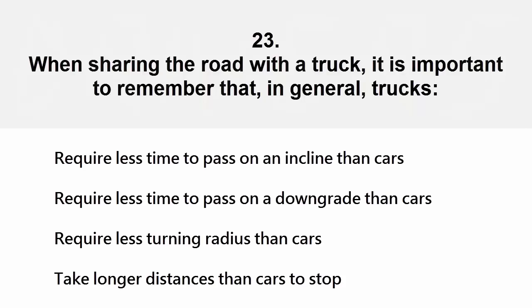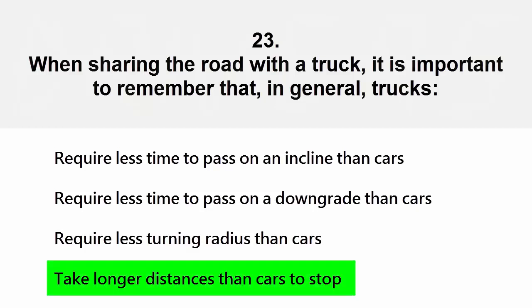When sharing the road with a truck, it is important to remember that, in general, trucks require less time to pass on an incline than cars. Require less time to pass on a downgrade than cars. Require less turning radius than cars. Take longer distances than cars to stop. And the correct answer is take longer distances than cars to stop.